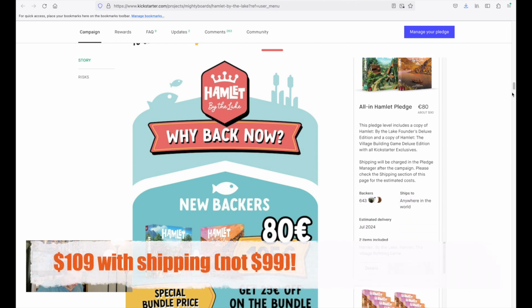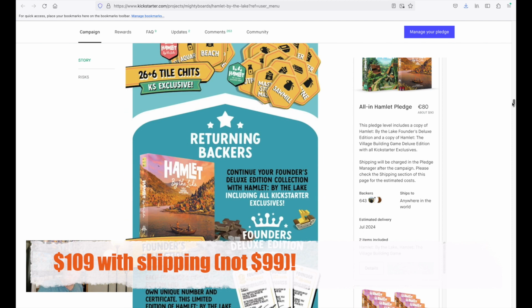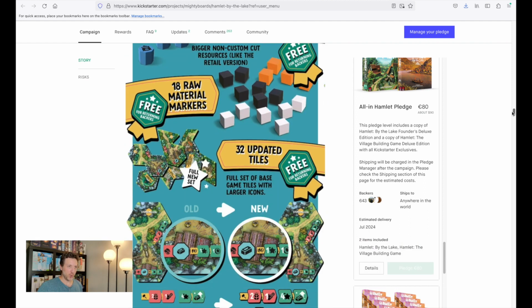And the only real add-on coming back to it is that upgrade kit for $25. If you're adding that on because you're not a returning backer, so you're paying for it in full, remember it's going to be $25 for the upgrade kit and then $11 in shipping, so $36 total for the upgrade kit.